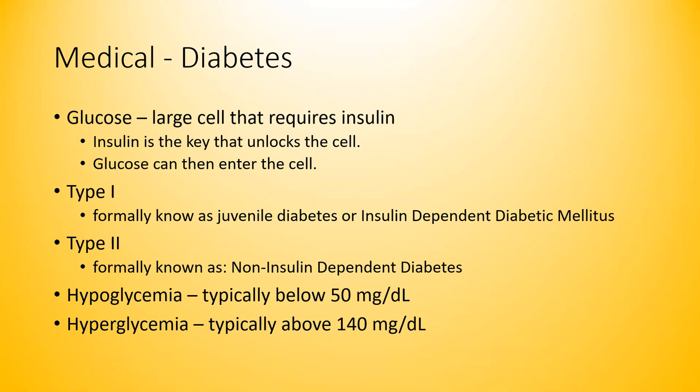Type 1 also used to be called juvenile diabetes, but people were confused because it's usually young adults. Think of it like their pancreas has an autoimmune disorder. Their body is no longer able to make or use insulin because they lack the response for it. Their body has attacked itself enough to where it doesn't make insulin anymore.